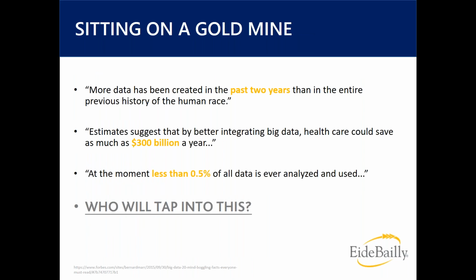So if you're not yet convinced of the importance of data and the availability of it, here are just a few fun quotes. And really, these are just quotes to sort of get you thinking and ponder. So the first one: more data has been created in the past 2 years than in the entire previous history of the human race. Next, estimates suggest that by better integrating big data, healthcare could save as much as $300 billion a year. So regardless of the relevancy of that dollar figure, whatever it is, I'm sure many of you wouldn't mind a piece of that pie. And again, the statistic I already introduced: less than 0.5% of all data is ever analyzed and used.